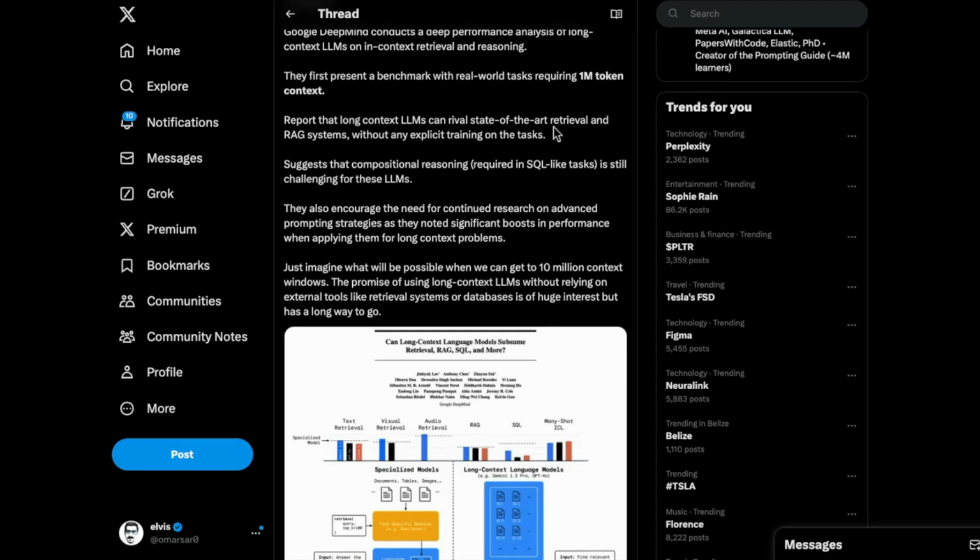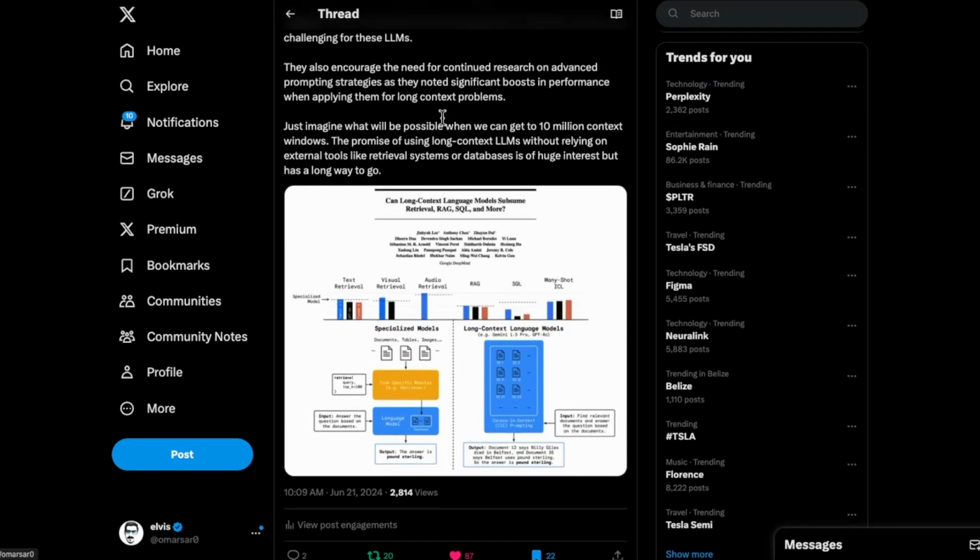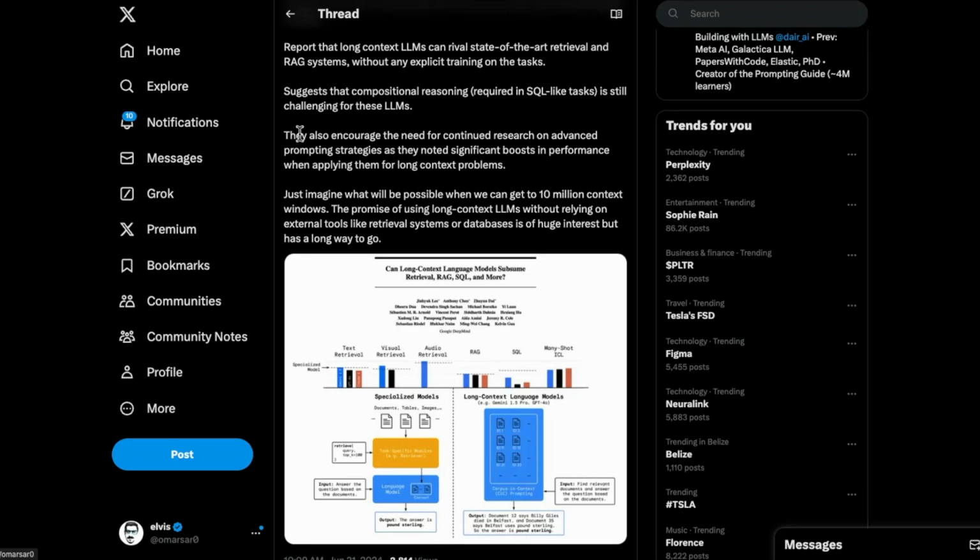I like the comparisons. I think the results are great. And they have done a wonderful report here. You can take a look, and you'll also find what the drawbacks are. But one thing they do call out is that they are asking for more continued research around advanced prompting strategies. They think that's really important because they noticed a significant boost in performance when they applied the prompting strategies they are suggesting in their paper for long context problems.